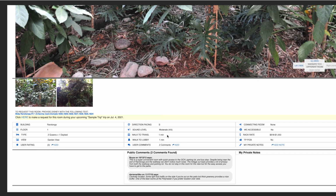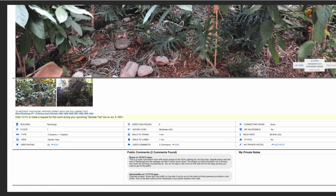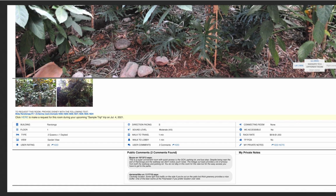Obviously, this person put, this is a super convenient room with quick access to the Grand Ceremonial House, parking lot, and bus stop. Despite being near the exit and the walkway, we didn't notice much noise. The foliage out back provides a lot of privacy from both the walkway and parking lot. You do not stay in this room for the view, but for the easy access you have to the parks.